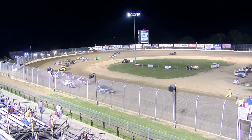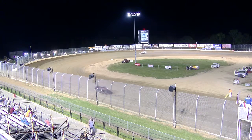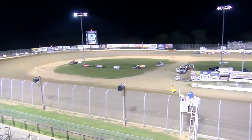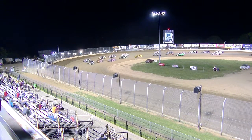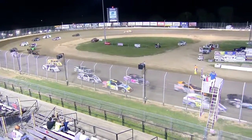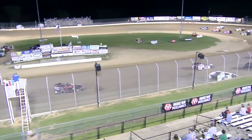Well, the 22 machine of Campbell in the hot pit area already has rejoined us trackside, but will roll to the rear of the field. The 5 machine of Don Williams gets ready to make his return to the Speedway as well. The 5 of Williams is being directed behind the 20 of Barry White, pulled over for a safety check on the car, so he will be given back his position on track.